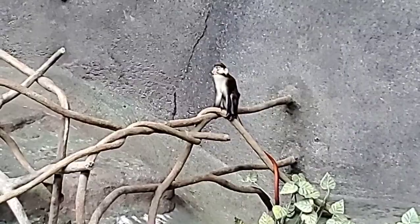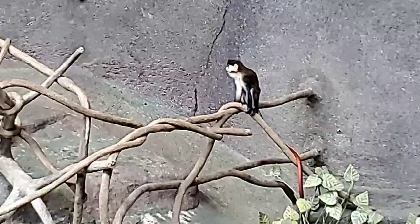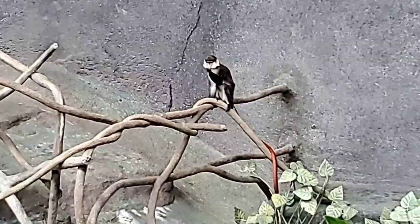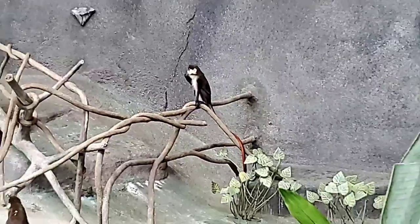So our animal care staff, our managers, are always looking for ways to come up with new enrichment items to help bring more behavior out of the animal. So looks like our guenons are nice and calm there. They're sitting watching us. How about we go over some apes?